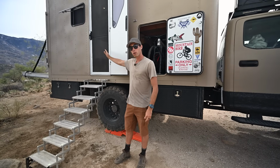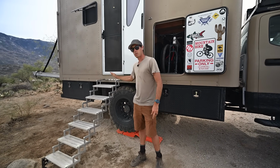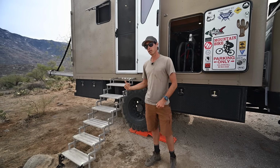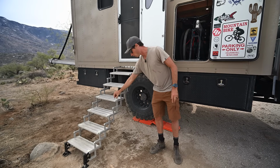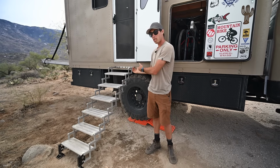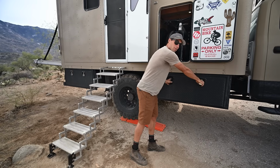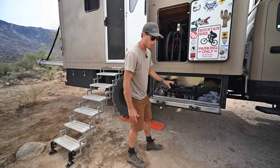Our main entry door is unfortunately right above the rear axle, so we needed a good stair solution that we could take on and take off quickly and efficiently. So these are the Torque Lift, I believe, Glow Steps. They have these little glow squares in the corner so you can see them at night. When we do take them off, which they just have a simple pin, we store them in this Buyers box right here. That's full of our dirty mountain bike shoes right now.